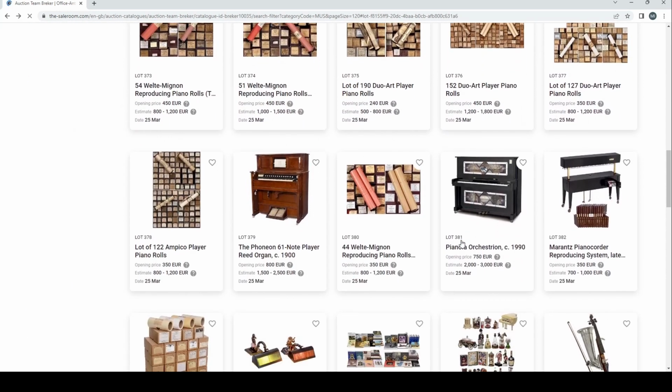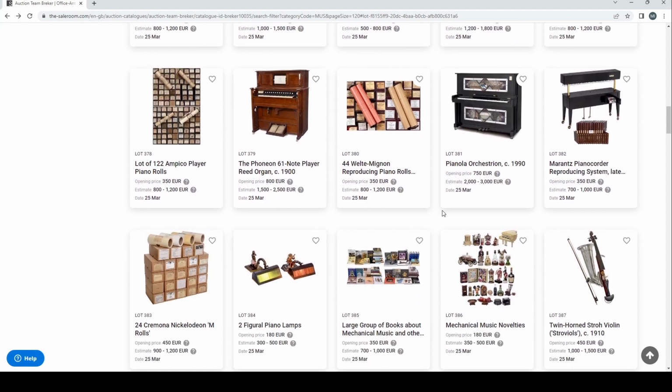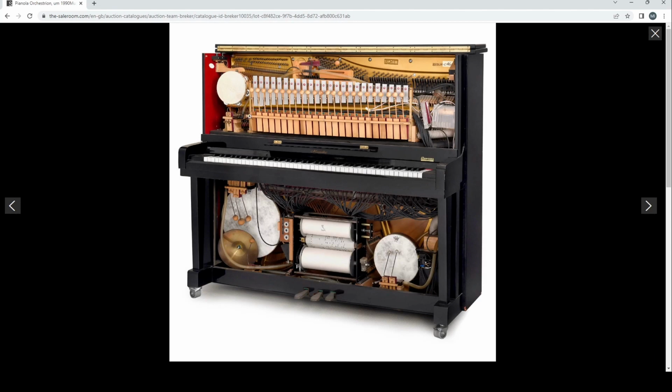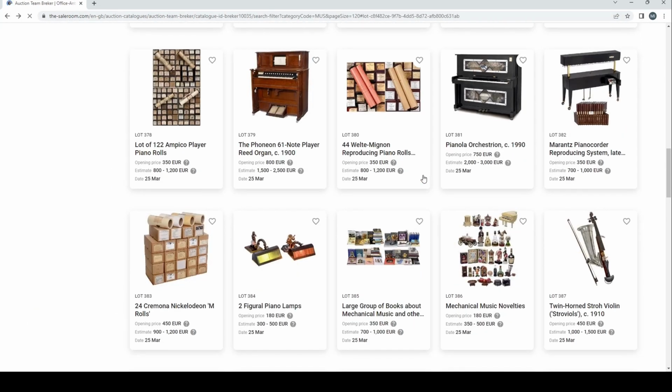Some more rolls and stuff. Phonian reed organ, a pianola orchestra from 1990. Interesting. Let's have a look at this. 2,000 to 3,000 on that. See the inner workings. That's curious. Look at the different things going on here. Really quite interesting. 2,000 to 3,000 euros on that.